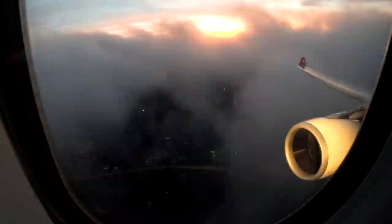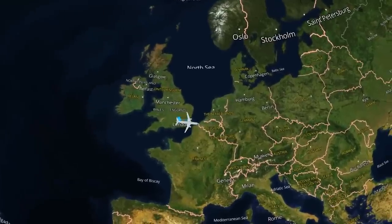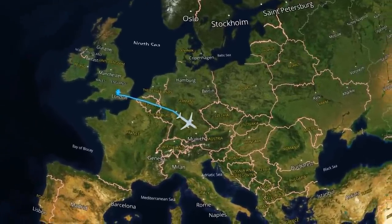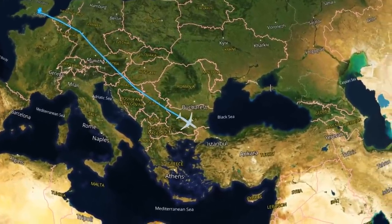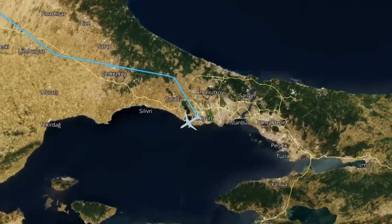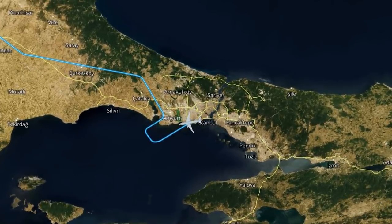We were treated to a truly incredible sunset above the clouds. Our route today then took us east out of the UK, over Belgium, Germany, Austria, and down over the Balkan states of Croatia, Serbia, and Bulgaria before making our approach and landing into Istanbul, Turkey. Flight time today was 4 hours 22 minutes at an altitude of 39,000 feet.